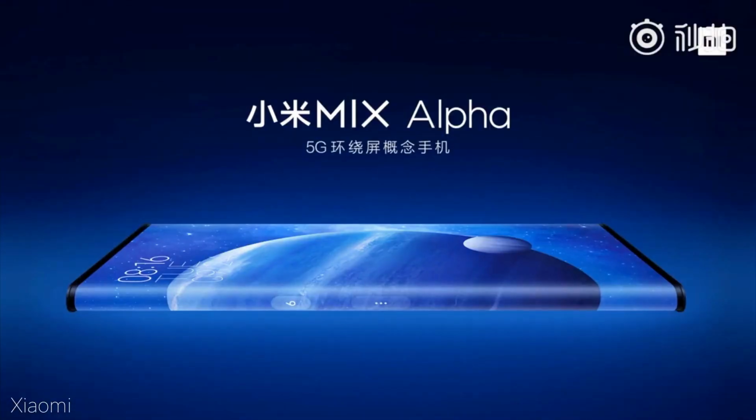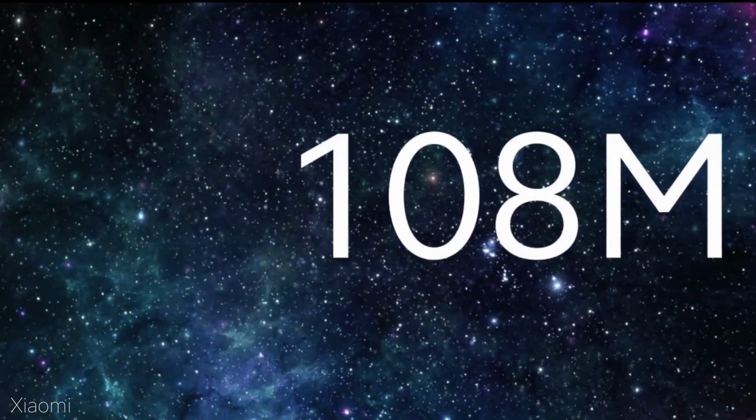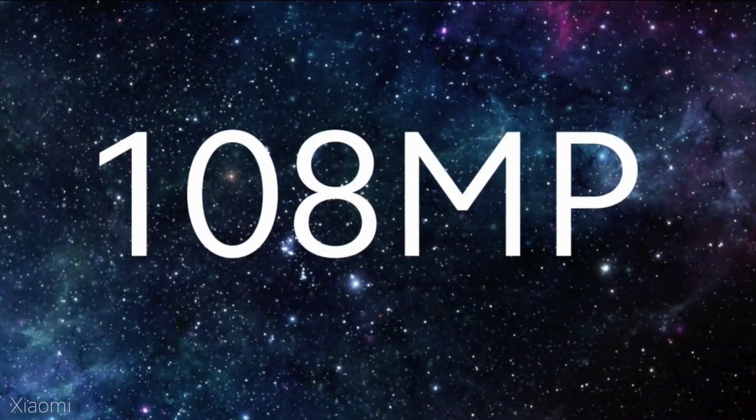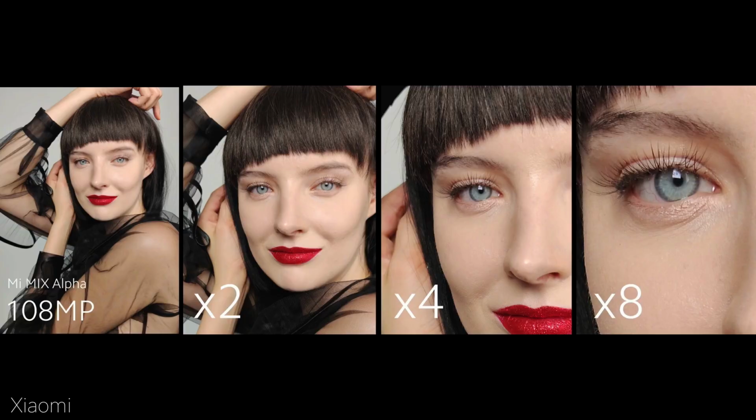Brilliant. And also Xiaomi ordered from Samsung the 108 megapixel camera for this phone, which is absolutely amazing. Look at this sample. This sample looks really nice and sharp. The left side is a 108 megapixel picture and an 8 times zoom. It's a super clear picture. It's super nice.